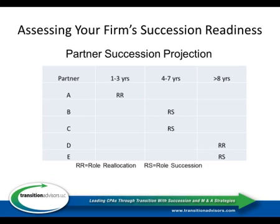In this example, we have 2 partners, though, within the next 4 to 7 years that require role succession. Now, part of that's probably going to be because they will have taken over some of the responsibilities of the partner leaving first, but also they may have some special skills and so forth. So what that tells us is that we need to have in place their replacements, 2 new partners at a minimum, within the next 2 to 5 years in order to make the transition work.